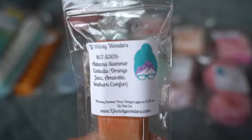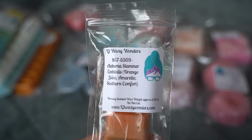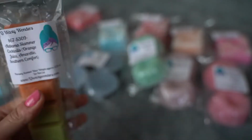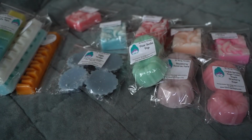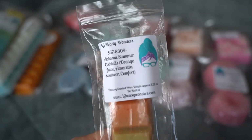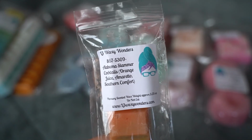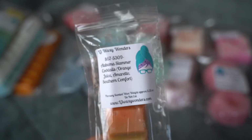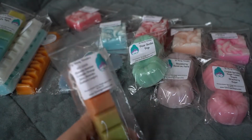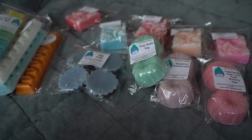And this smells exactly like the drink. This is the most authentic alcoholic beverage type scent that I have smelled in wax form. It smells just like the Tin Rooster. Like it really does. I can pick up on that Southern Comfort. I can pick up on the amaretto for sure. And the orange juice is there. It smells like getting turned up on the dance floor with my friends. So I love that. It brings really good memories.